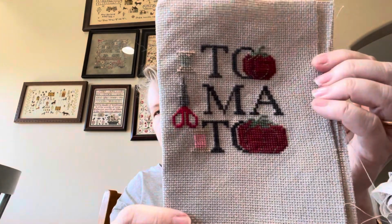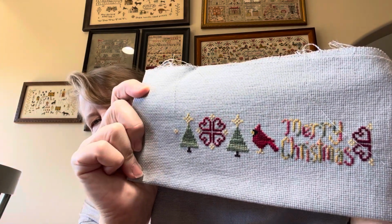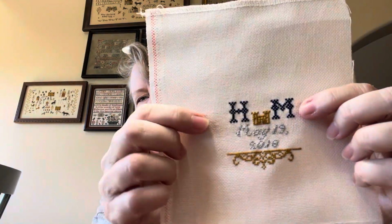Tomato. This, I think I have a little tray that'll fit in, so that'll be fun. Oh look, there's some chenille sitting here. This is supposed to be a little drum. My Merry Christmas thread is kind of wild. Oh, I know, I didn't even know I finished this one. May 19th, 2018, this was the Royal Wedding SAL, Meghan and Harry. Need to make that into a little pillow.